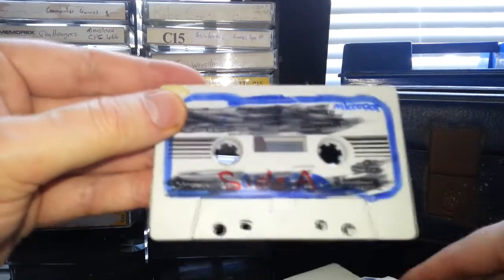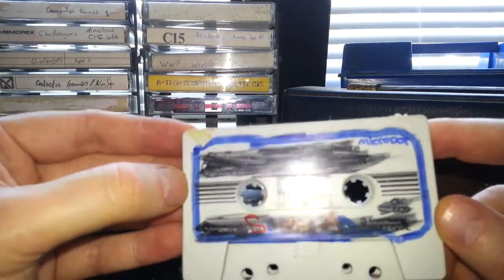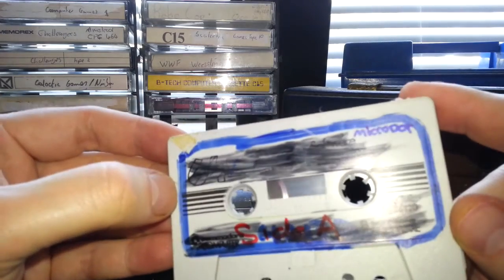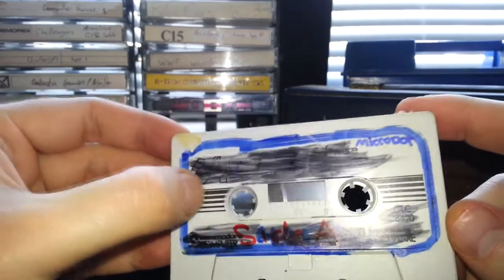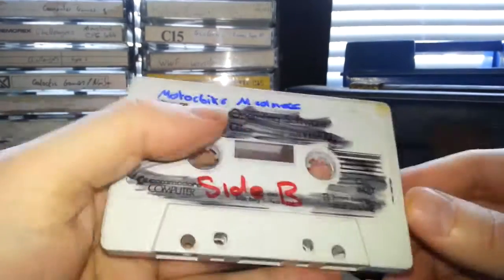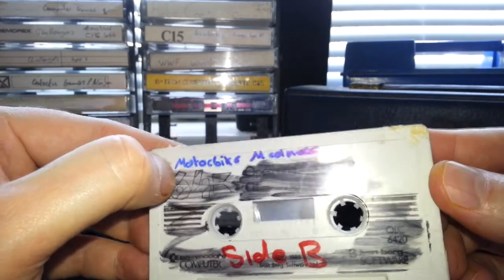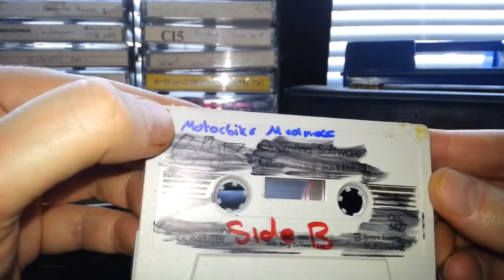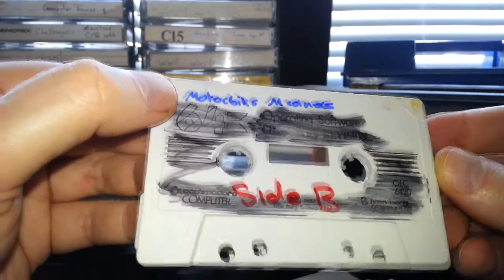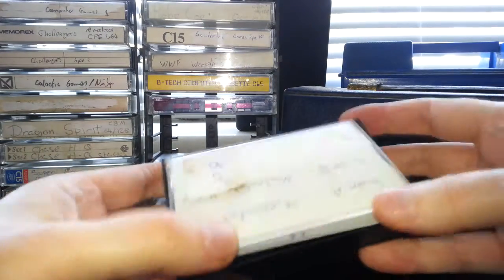The state of... So this was a Commodore 64 software tape. I don't know, it looks like it says Commodore 64 there. So I wonder what was on here. 64 operating software. I don't know what that could have been, educational software, something like that. Don't know. It got taped over, so he obviously wasn't too impressed with it.